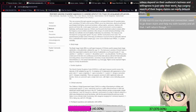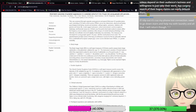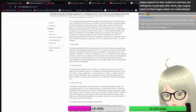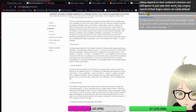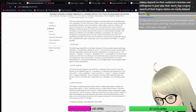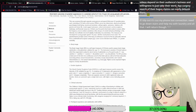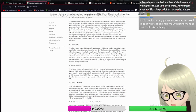Gender dysphoria. The Utrecht Gender Dysphoria Scale is a self-report measure used to assess the intensity of gender dysphoria, validated for age 12+, and it comprises self-statements with agreement on a 5-point scale: 1 agree completely, 2 agree somewhat, 3 neutral, 4 disagree somewhat, and 5 disagree completely. There are separate versions for birth registered males and females.